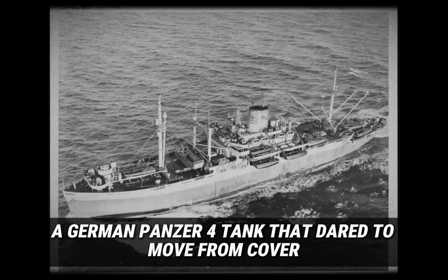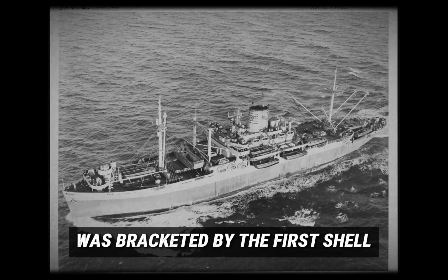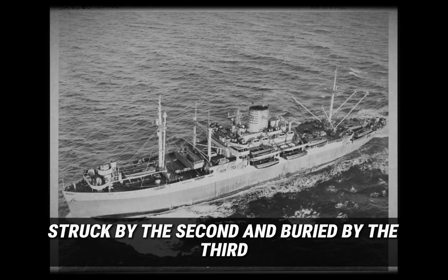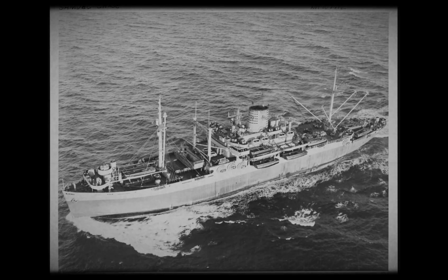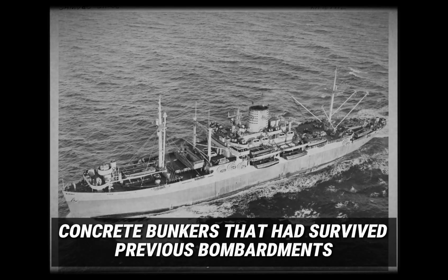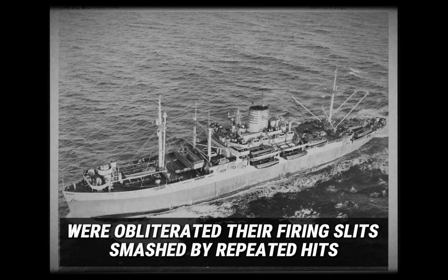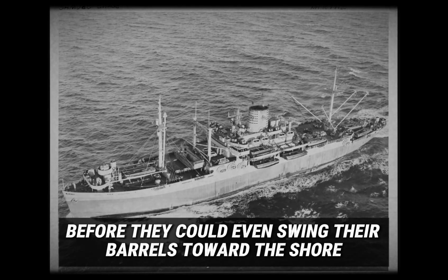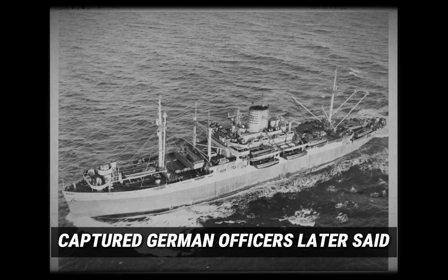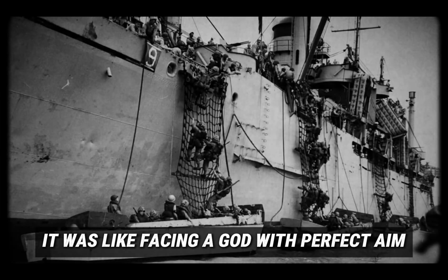A German Panzer IV tank that dared to move from cover was bracketed by the first shell, struck by the second, and buried by the third, all within 10 seconds. Concrete bunkers that had survived previous bombardments were obliterated, their firing slits smashed by repeated hits. Machine gun nests vanished in plumes of dust and steel before they could even swing their barrels toward the shore. Captured German officers later said it was like facing a god with perfect aim.